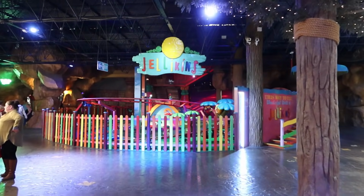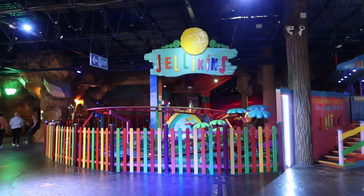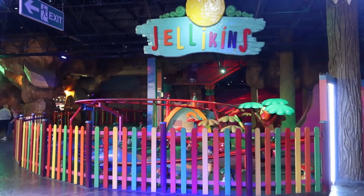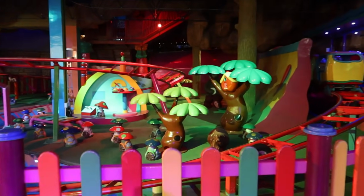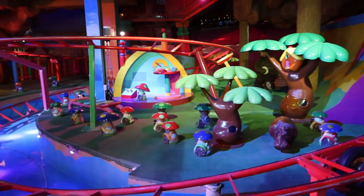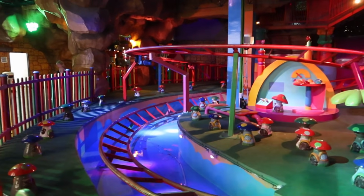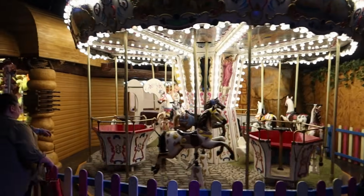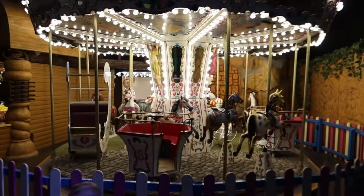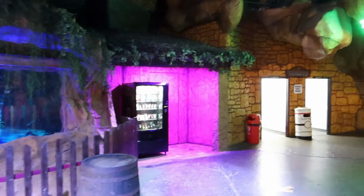Jellykins just over there. Used to have all boarding up round it years ago, but yeah, not now. You can see it a lot clearer. Jellykins, there it is. Really magical in here with all the lighting and all the music too. Carousel. Oh my god, there's nobody in it either. That's going ridiculously quick. Right, we're going to make our way now onto the magical Seaquarium.